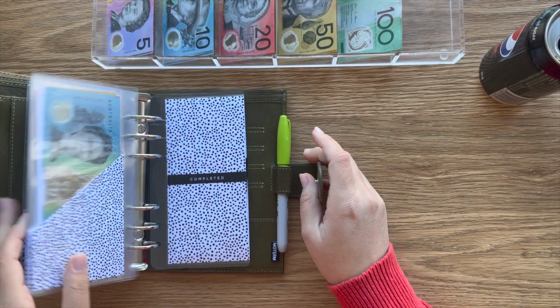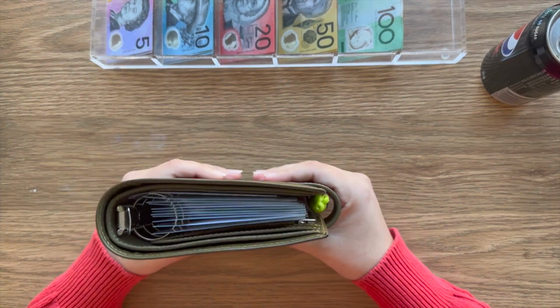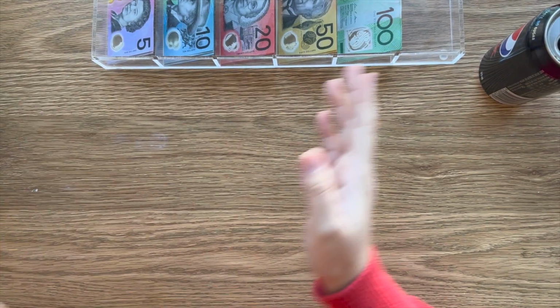And there we go. That is everything. Ooh, that feels nice now. That feels heaps better. Nice and thin again. So let's give this a count.